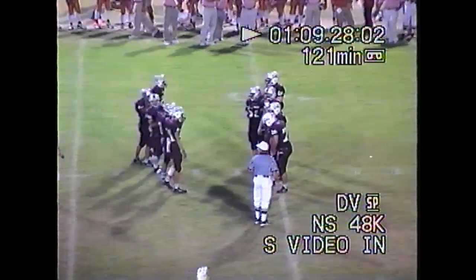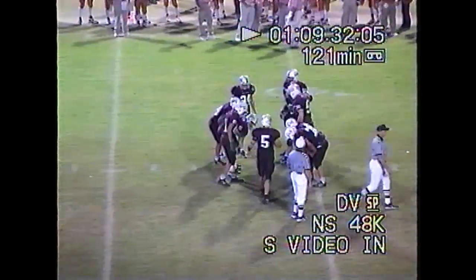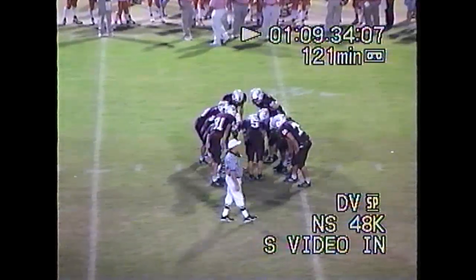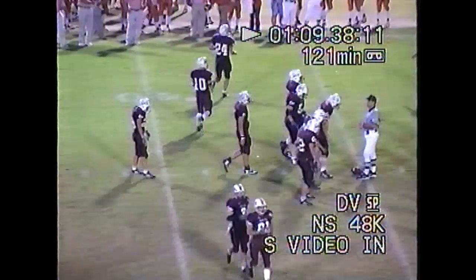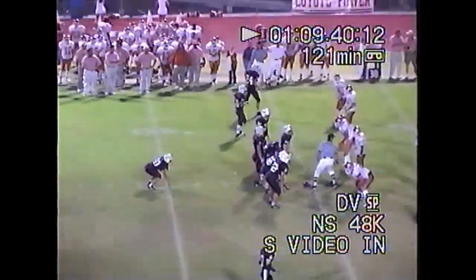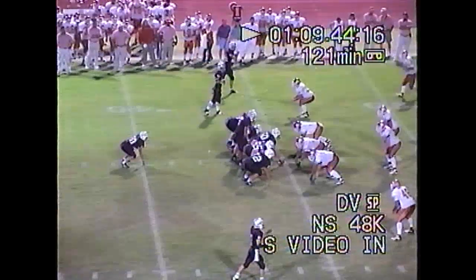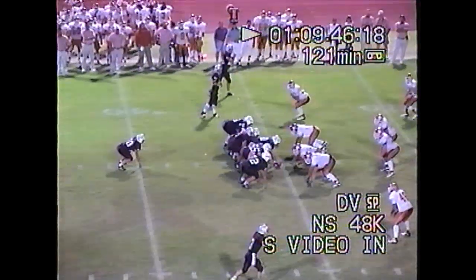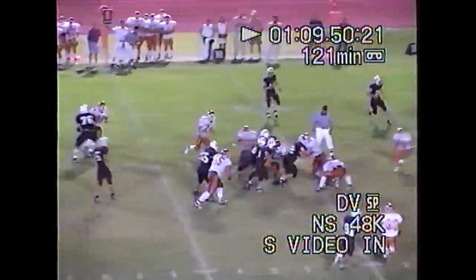Jimmy Lugo, number 67, caught the ball, Billy. Did a nice job of actually catching the ball and turned it upfield, made a couple of moves, and once he got stood up, the Wildcat special teams did a nice job of stripping the ball away, and the Wildcats, with 7 seconds gone off the clock, take over, 1st down and 10. Ball at the 35-yard line. Chambliss under center.